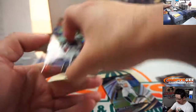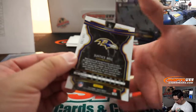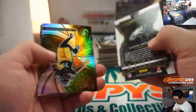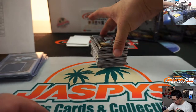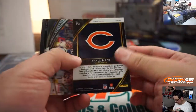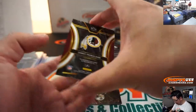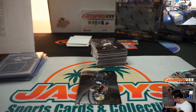Here's Philip Rivers, boost of value. Philip Rivers, Chargers edition here, Jeremy Anderson. Justice Hill to 199. That is for Josh Pruce and the Ravens. Carson Wentz, JuJu Smith-Schuster. Michael Gallup. Miles Sanders, Emmitt Smith. Khalil Mack, field level for TJ and the Bears. And 1 out of 5, Jimmy Moreland, autograph. Redskins, Patrick. With Jimmy Moreland.